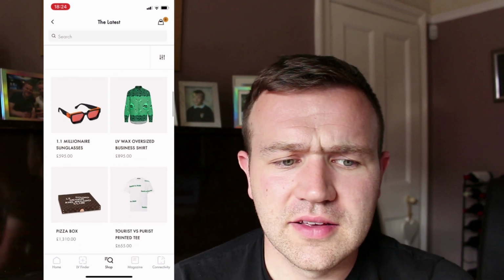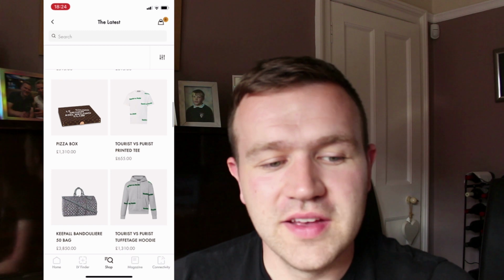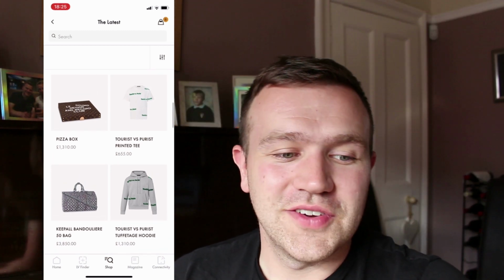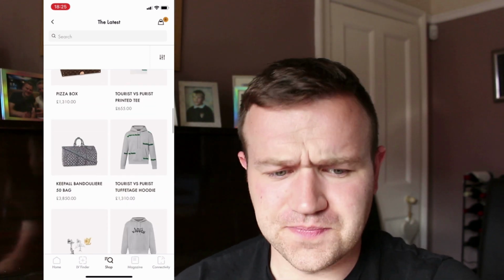The green oversized sweater, not a fan of that. Millionaire glasses, I do like the design of that, but just not in this orange. The pizza box, again, a quirky collection. Would not be putting Domino's pizza or any other branded pizza in there, but it's something you could maybe find storage for, records, something like that.